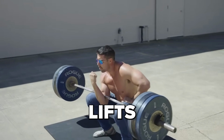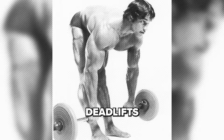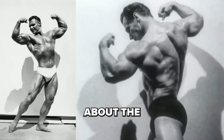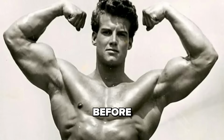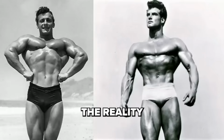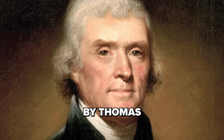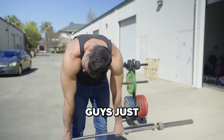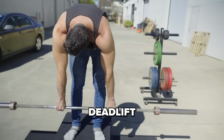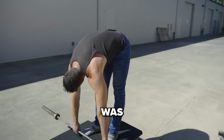The main benefits of these lifts, they train ranges of motion effectively that are not often trained. You check out some of the old videos from Arnold. He was doing pullovers, he was doing stiff leg deadlifts in large ranges of motion. When we think about the previous eras, like the 50s and before, by golly, they just worked hard and were tough and they got good results even though they didn't know what was going on. The reality is they were extremely sophisticated. The Jefferson curl was invented in the 1800s by Thomas Jefferson. The silver era guys just called it stiff leg deadlift. The conventional deadlift was more for strength athletes who wanted to build more power, and they felt like the stiff leg deadlift was better for the muscles.